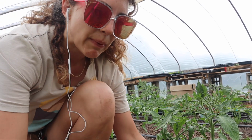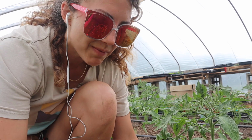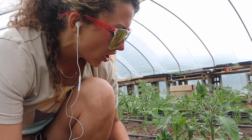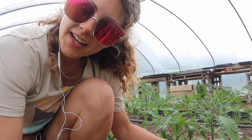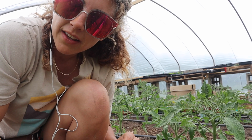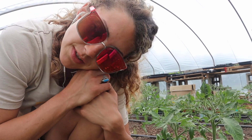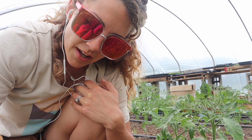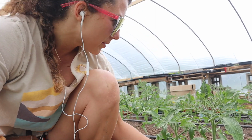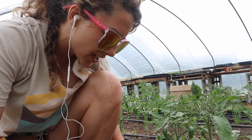I have this spotty tray of basil. The seeds were kind of old and I didn't have the best germination on it. So I think I'm gonna plug it in right here by the tomatoes because I've tried to interplant these rows in my tunnel to use the valuable space nicely. And so I don't have anything going beside these tomatoes like I do in the other rows. So I can plug these in.